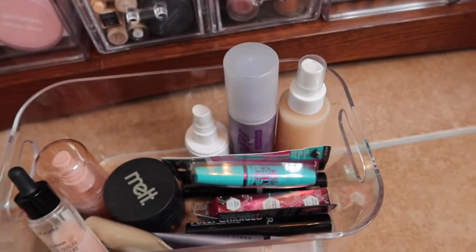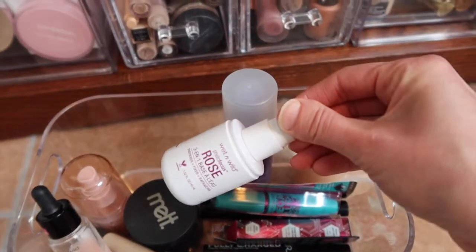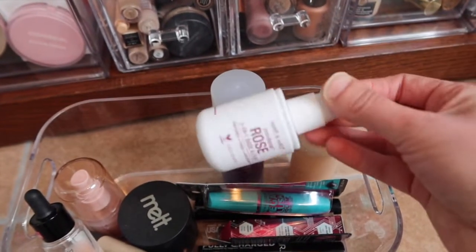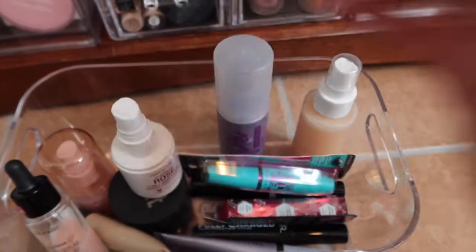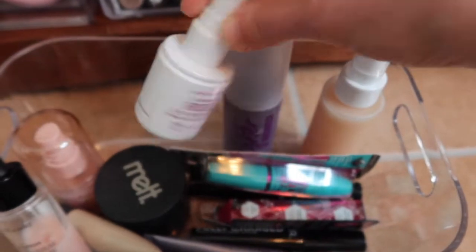So we'll pull that, and then that will leave just, this is actually not this Wet n Wild Rose. It's one that I poured in. I believe it's the It Cosmetics one. But anyways, we are making it through. We are getting through products.